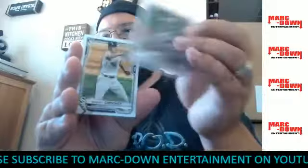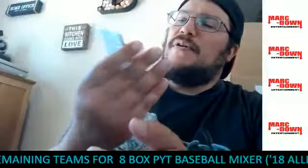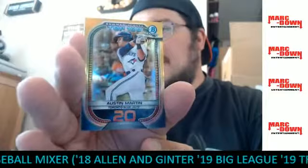And that's Austin Martin. Bowman Top 100, number 20. Numbered 14 out of 50. Austin Martin. Could he be the redemption? I don't know. But that's a nice card.